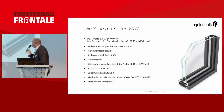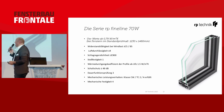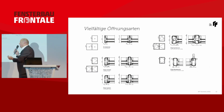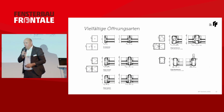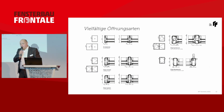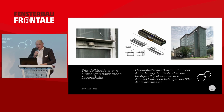Our series RP Fineline 70W is a steel profile with a good U value of 0.79 with a good glass. And we can actually reach all of the values that a good window has to reach, particularly with a particularly slim and slender profile. You see that with the fixed glazing, the frame width is 25 millimeters. Then here, together with the window sash, it is 55 millimeters. This is something that could not be achieved with a wooden system or a plastic system. Then, of course, for tilt systems, I need different dimensions, but this is also possible.